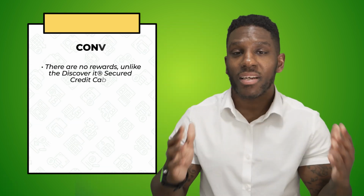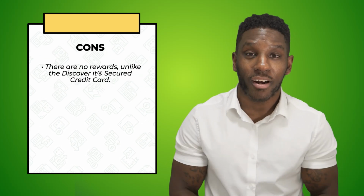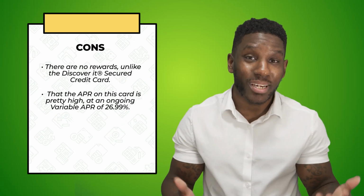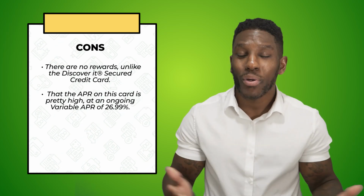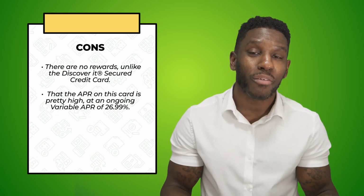The first con is that there are no rewards, unlike the Discover It secured credit card. The second con is that the APR on this card is pretty high at an ongoing variable APR of 26.99%, which only affects you if you don't pay your credit card in full on a monthly basis.